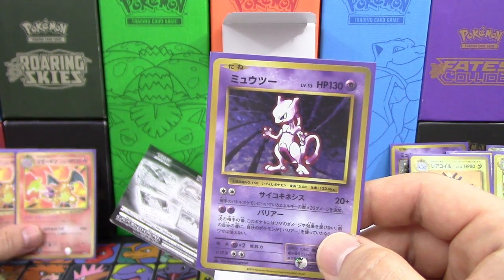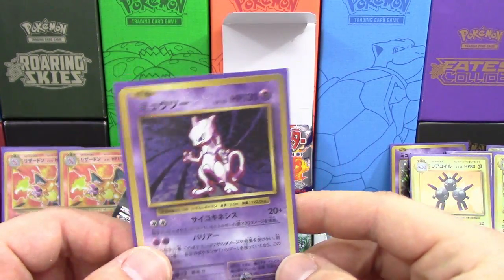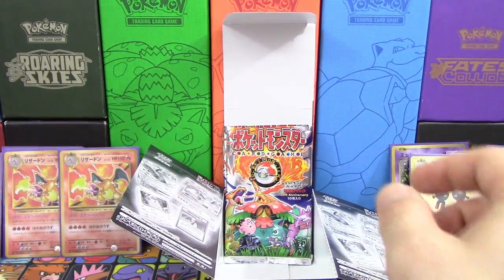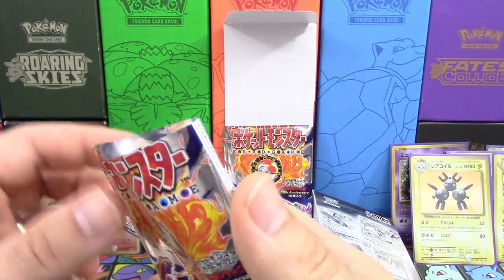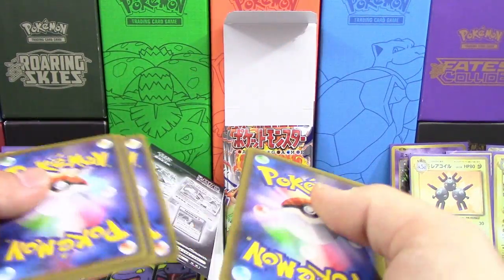Oh, this box is just too much, guys. Oh man, what a beautiful thing. I love Mewtwo as well. That's another holo that's high on my list. That's in my top five favorite base set holos of all time.